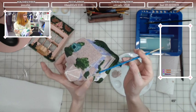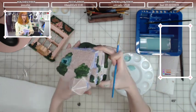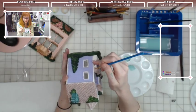Alright, so I just did that little side of the roof that is on the same plane. And now let's move around doing this.